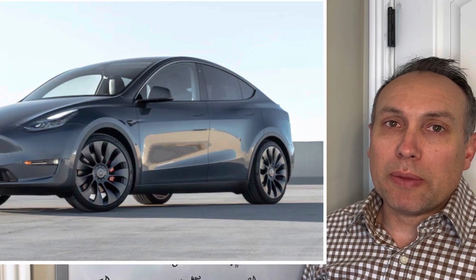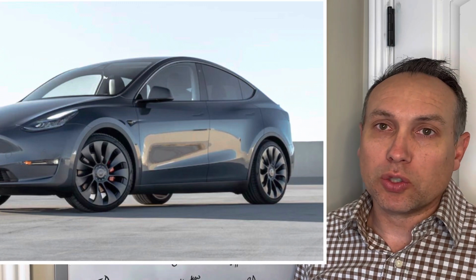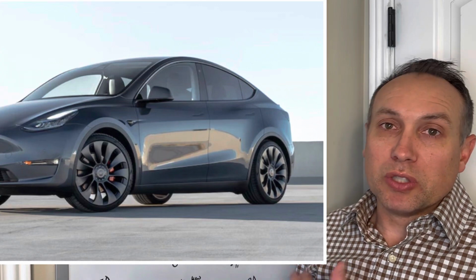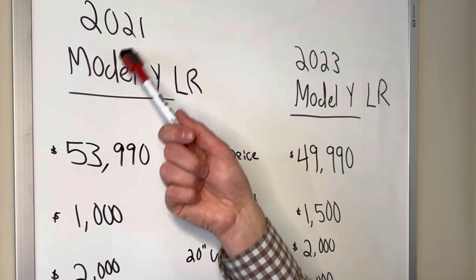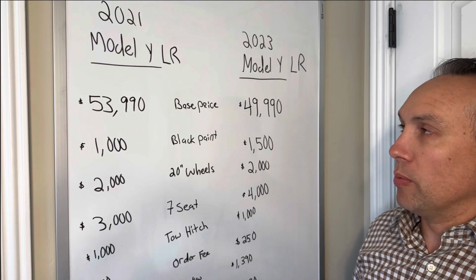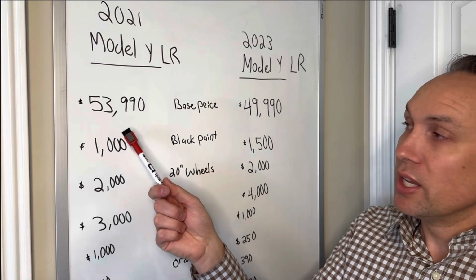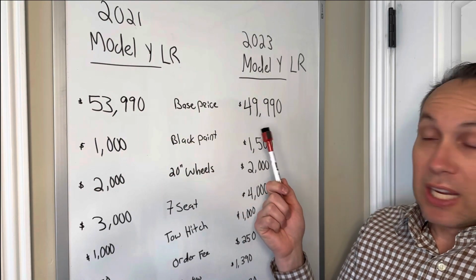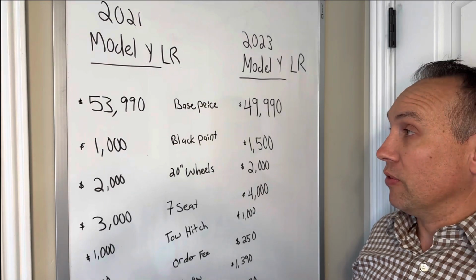I want to show you exactly what I paid for the car, really the 2021 pricing, because I locked in 2021 pricing even though I took delivery in 2022, compared to today's pricing, April 2023. If we look here, 2021 Model Y Long Range, I'm putting 2021 because that was the price that I got it at, even though mine's a 2022, versus a 2023 Model Y Long Range. Look at the base price difference: $53,990 base price back then. Now, as of today, $49,990. This is the lowest the Long Range has ever been. It's a great deal for this price.